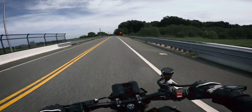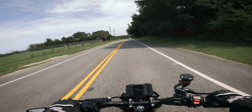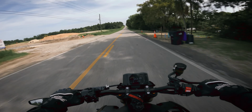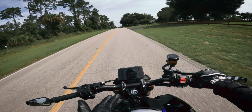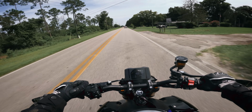I do really like the mirrors that he's put on here. These aero mirrors are some of the best bar-end mirrors that you can get. I don't know, it looks like they've kind of switched things up with how they label things. TCS mode, which would be traction control system, but I'm not sure how to actually change.